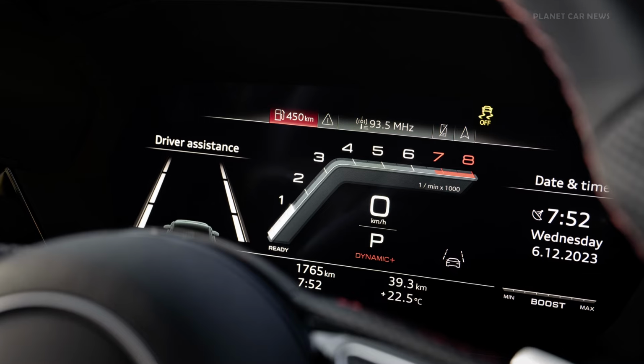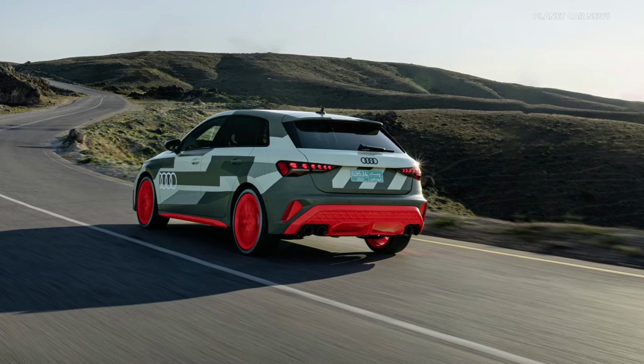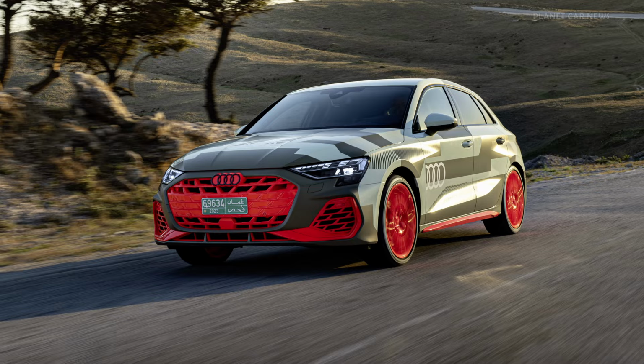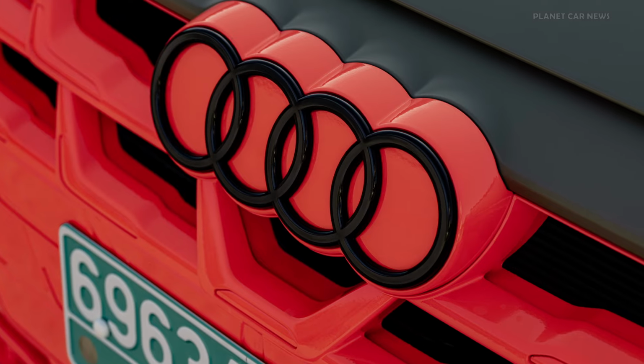Its top speed is still electronically limited to 250 km per hour. Like the Audi RS3, the S3 now features the torque splitter, which increases agility and stability.